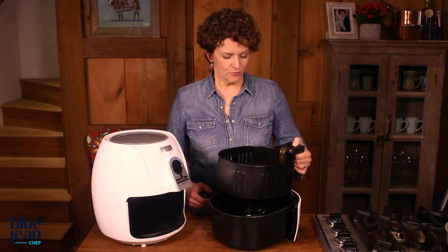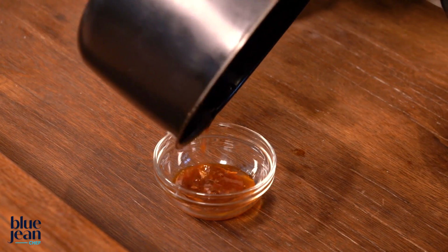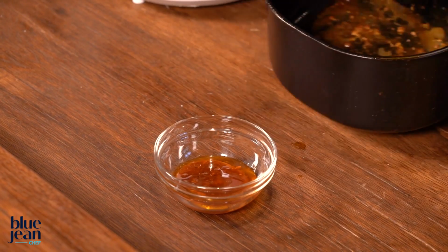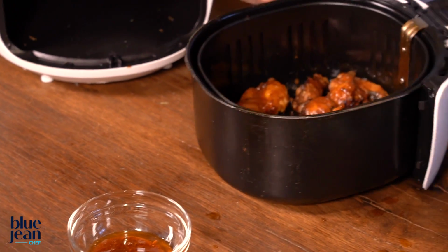Tip number 5 is to always remember to remove the basket from the drawer before you dump out the food. The reason for that is right down here below. Often you'll get a lot of grease at the bottom of the drawer, and you have to drain that out. If you dump the basket and the grease at the same time, that grease is all over your food.